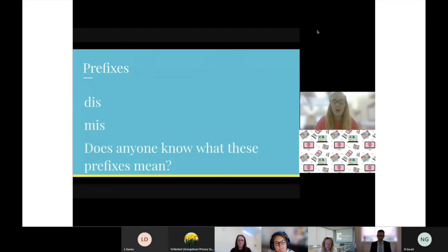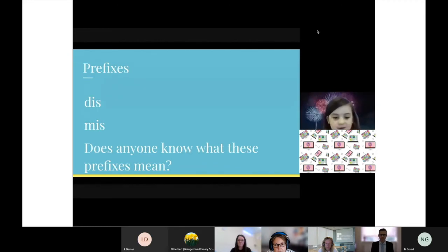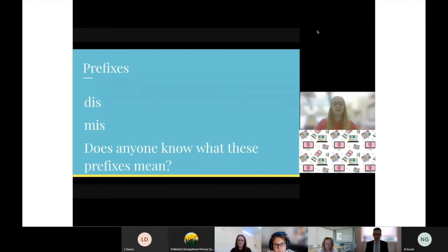Does anybody know, and don't worry if you don't, what dis or mis can mean, how they can change a root word? I'm looking for hands up here. We'll go with dis first. So, Evie, what do you think dis means? Not. Excellent. Thank you. So dis means not. And what does mis mean? Any hands up for mis?